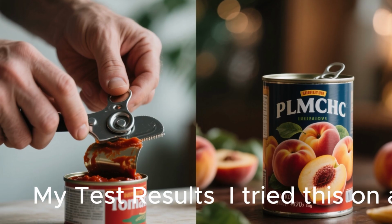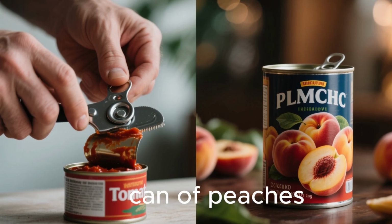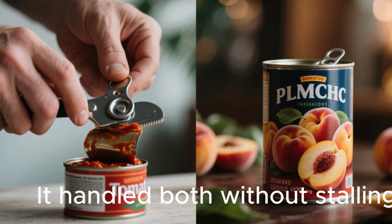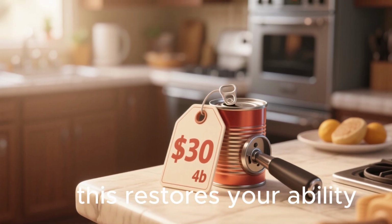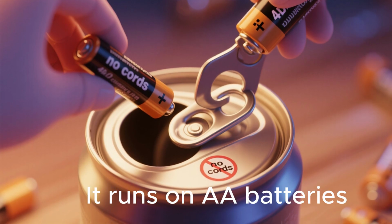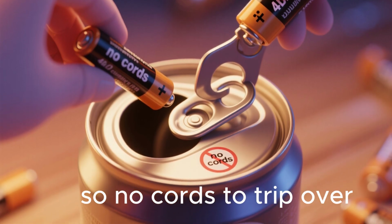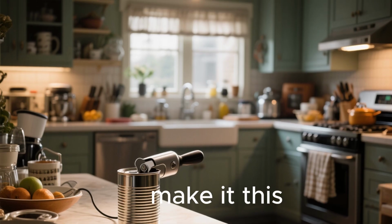My test results: I tried this on a tiny can of tomato paste and a giant family-sized can of pizza. It handled both without stalling. The verdict? For under $30, this restores your ability to cook without asking for help. It runs on AA batteries, so no cords to trip over. If you buy one thing for your kitchen this year, make it this.